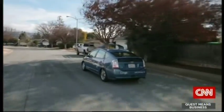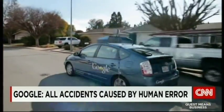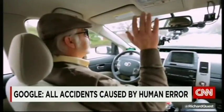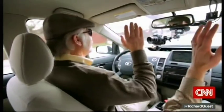Actually, at first, the report was 4. There was all this hoopla in the American press, 4 accidents. And Google actually came out and said, actually, it was 11 accidents, emphasized the fact that it was never the car's fault, it was the human's fault. 11's not that much.